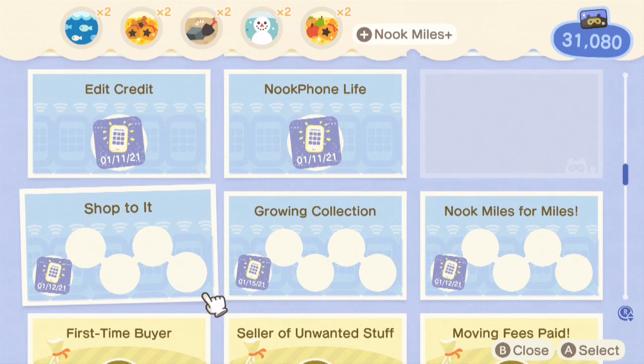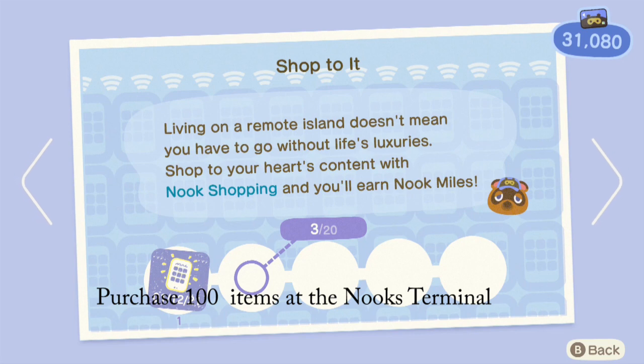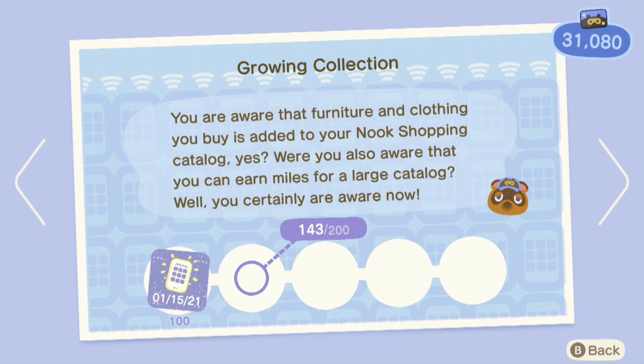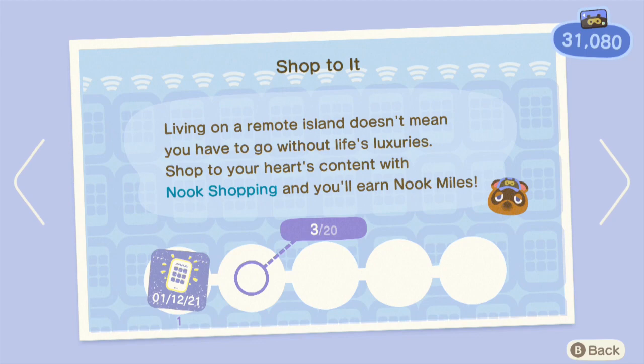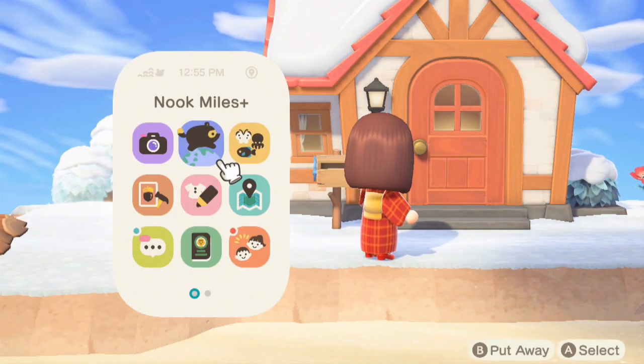Shop to Eat. So on the Shop to Eat, it is taking count of every purchase that you do online. I have only purchased 3 items, so it's only 3 items. So every purchase that you do online is capturing there. And I believe you have to get to 100 or 200. I think they will give you the app when you get 100 purchases. When you're up to 100 purchases, they will put an app in your phone, and that way you can access your catalog anywhere that you are.